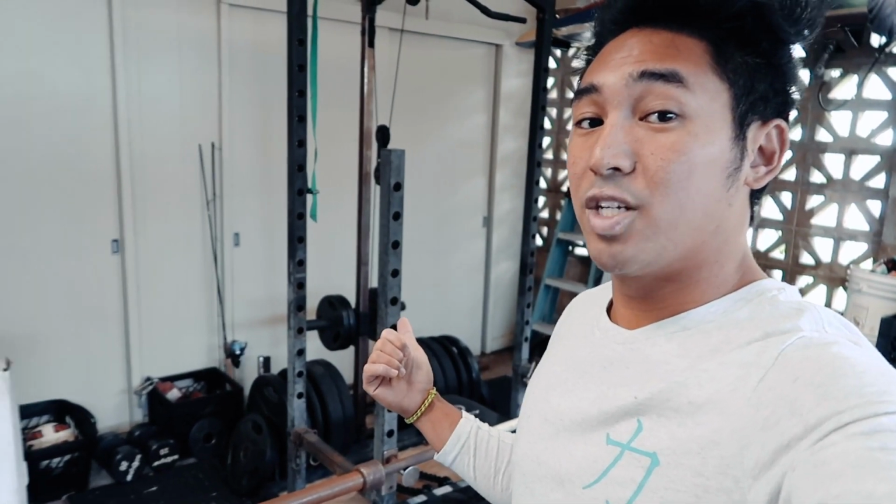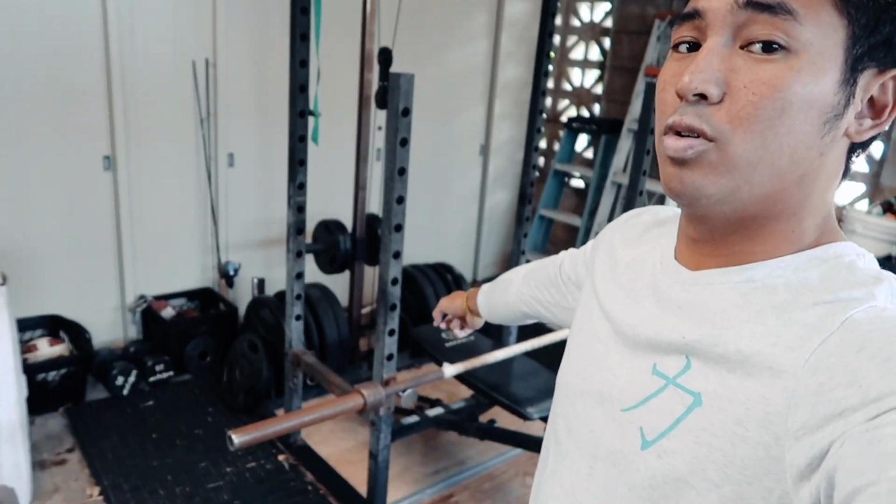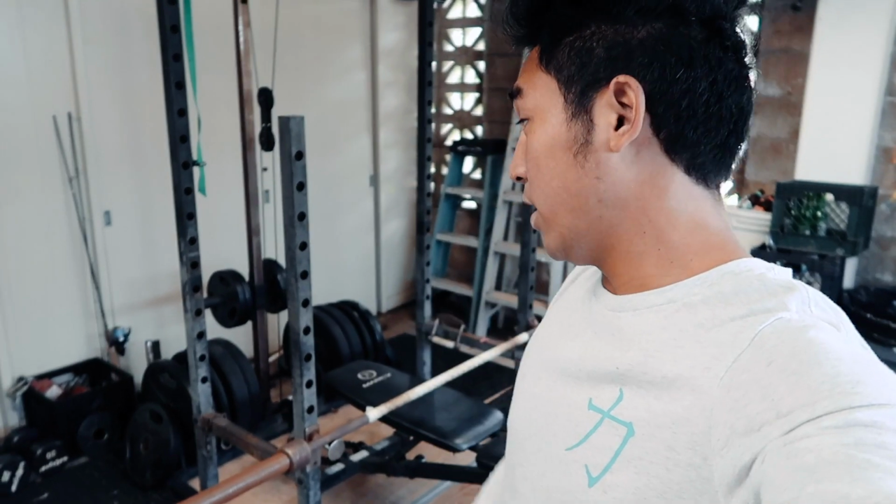Let's go. All right, guys, this is my home gym right here. So I got enough pretty much for myself and what I like to do. I got basically a squat bench rack right here, and then also a lat pull down machine right here, and you can also curl and stuff with it. There's another cable down there.